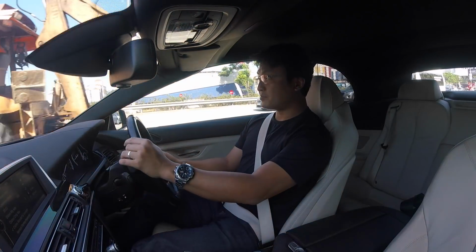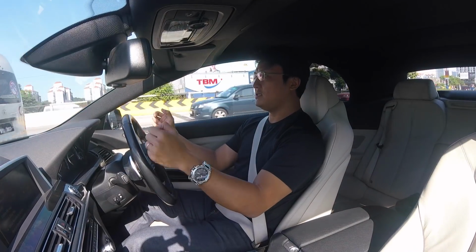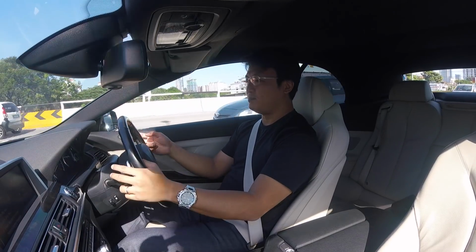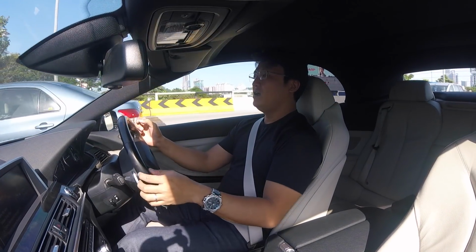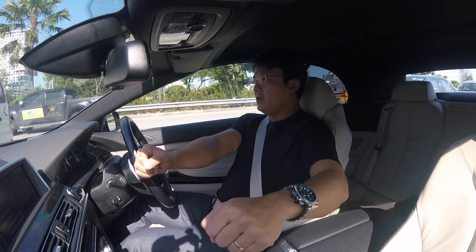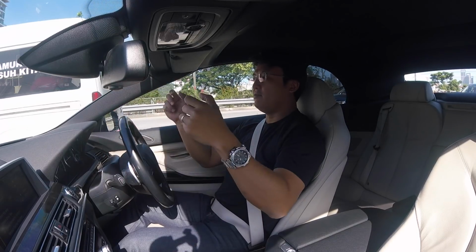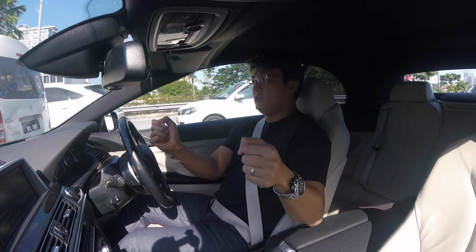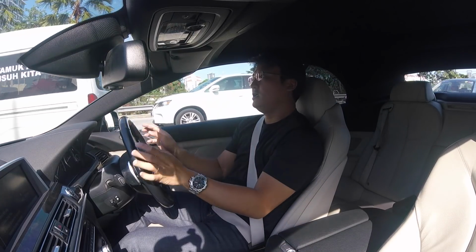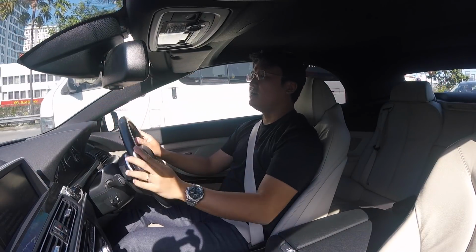Nevertheless, the correct seating position: your hands should be almost at 90 degrees. It depends from person to person. You shouldn't have your hands straight, because if you have your hands straight, just a little bit of turn of the steering wheel and your hands couldn't turn anymore. But if your hands are like this, you can twist the steering wheel a lot, way more than if your hands are straight. That's the first thing.